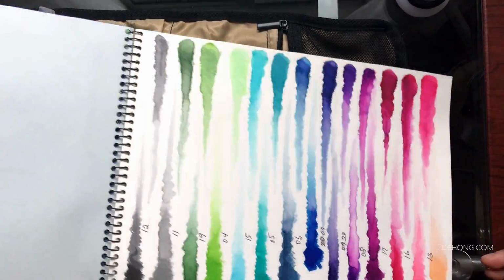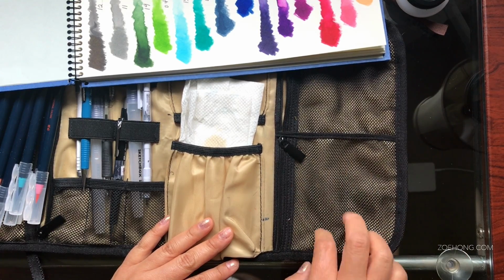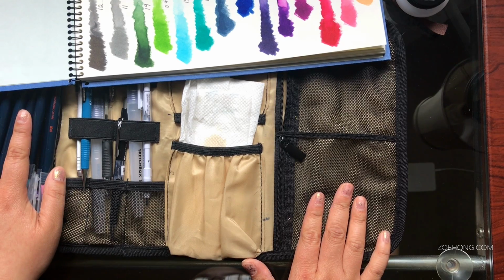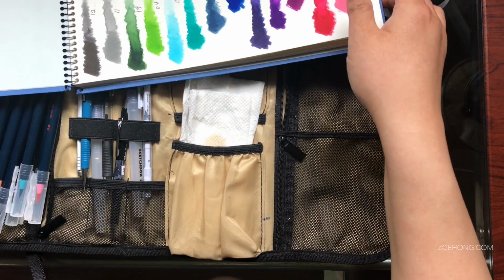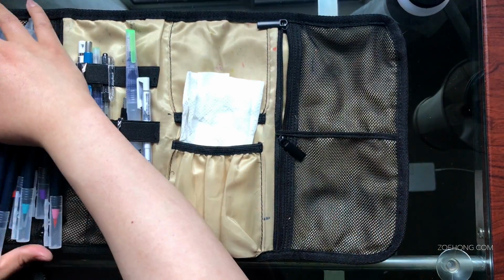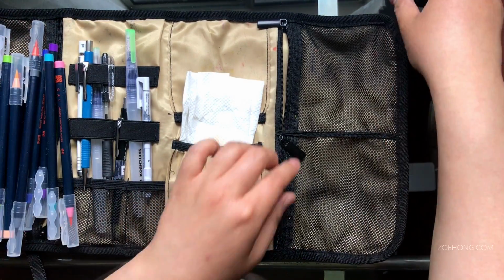And then usually I carry around a tiny pencil sharpener, which I don't have right now because I don't have watercolor pencils and all my pencils are mechanical right now. So this is always my little travel roll. I usually even carry this around town, so if I get a spare minute, I can doodle some stuff.